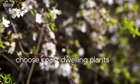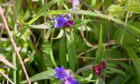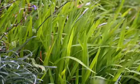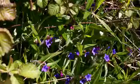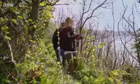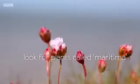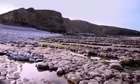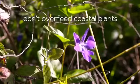If you want to pick the best plants for a seaside spot, a good starting point is to choose plants that naturally grow close to the sea. To cope with coastal conditions, many plants have crafty adaptations, such as small, silvery and succulent leaves built to withstand wind and salt spray. When choosing plants for a coastal garden, the clue is in the name. Anything with the Latin name maritima, like this sea thrift, is usually a good bet. You don't have to have a seaside spot in order to create a coastal style, but do bear in mind that many coastal plants thrive in poor soil, so don't overfeed them.